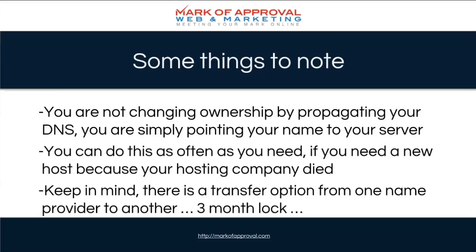And one thing I want to mention is that there's a transfer option. If you buy your domain name from GoDaddy and you want to transfer it to Namecheap, so you want to take ownership of markupapproval.com, which is with Namecheap, and let's say I want to move to another name provider and just give them ownership of the reins.